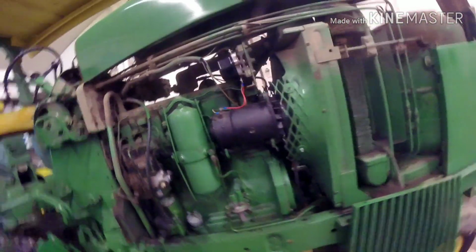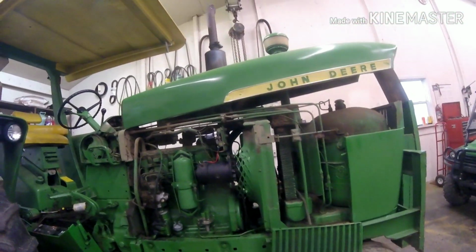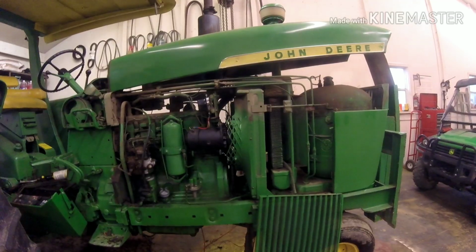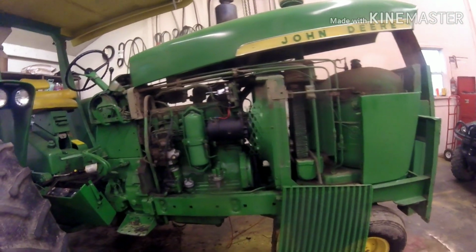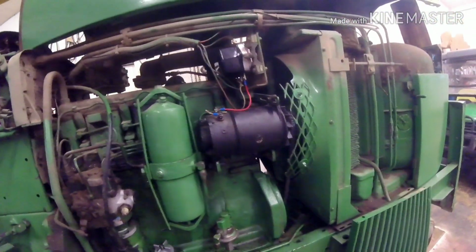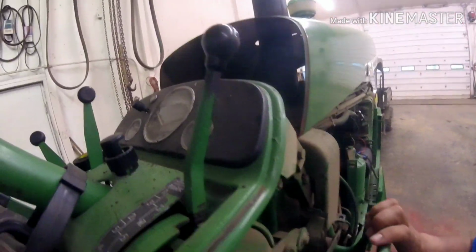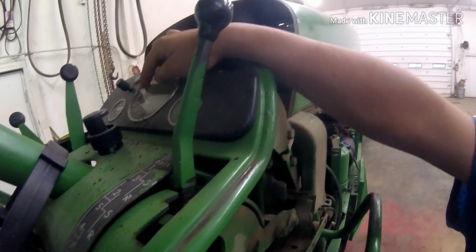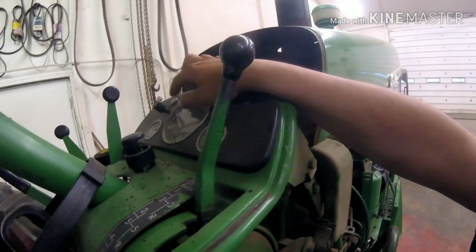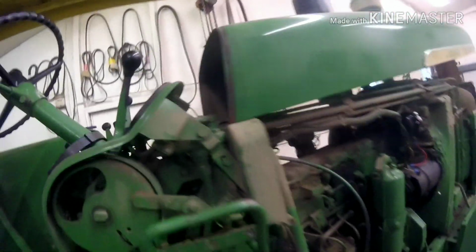I can think of one individual right now that has done an alternator conversion on his tractor, his John Deere, and that is Ford Farmer, excuse me, I got mixed up. But to do an alternator conversion, new battery cables, a fuel gauge. We are going with the 3-wire alternator so that the light will still work. That was the generator light. Now it'll be the alternator light, just like the 4020 is.